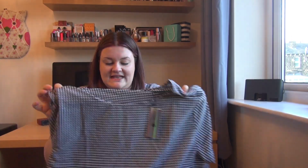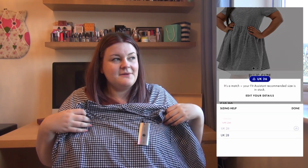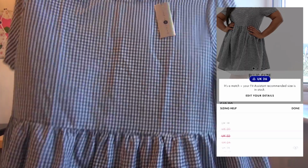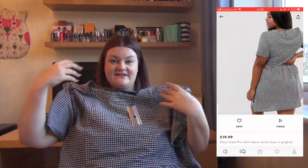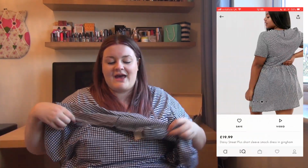And lastly, something that's a little bit different for me, it's this checkered, is it gingham? I don't know how you say it, I'll have to have a look. Dress, it's like a skater dress. I fell in love with this in the picture because the skater dress really puffed out a bit, but in a really, really cute kind of way. We'll have to see how that actually looks in reality on me and on my body shape.